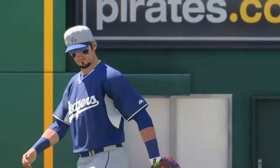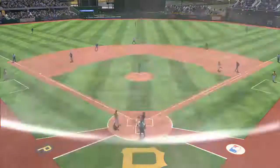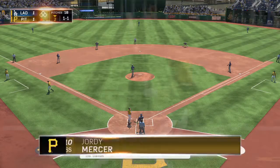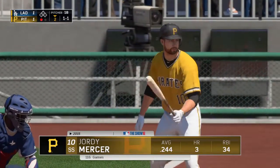And with that, let's take a look at the defensive alignment for the Dodgers. It's brought to us by Majestic. Any thoughts, Eric? Well, guys, remember, this manager has not jumped on board with all the defensive shifts. Still that old school mentality, plays guys straight up, so we'll see how that impacts this game.